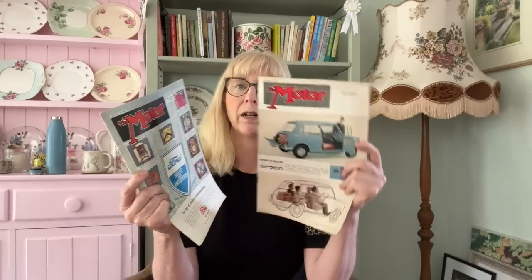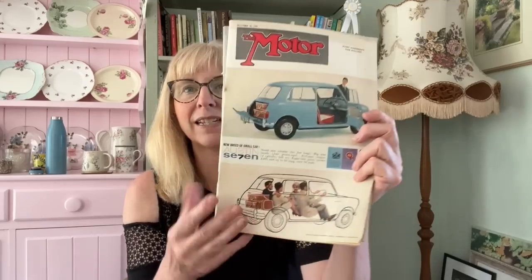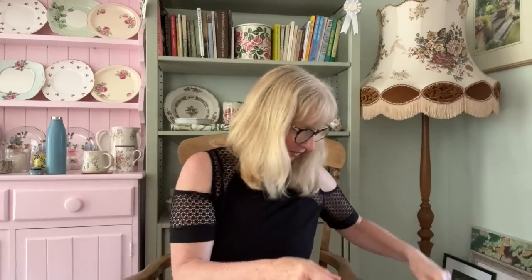And these are the motor, and these are from 1949. They're 1949 and 1959 actually. So he'll love those, he'll find those interesting. And they're also in quite good condition comparatively. It's got the Mini there, look. New breed of small car. Oh, that's the Austin 7. It's not a Mini, it's an Austin 7. How cool is that? I love these old things. I do love those old cars as well. He's got me into them.